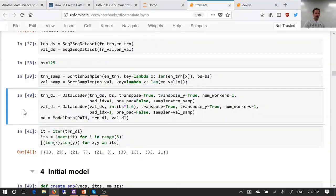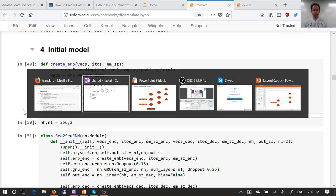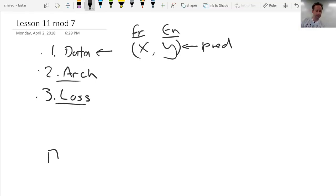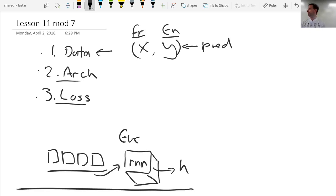So as I said, most of the work is in the architecture. The architecture is going to take our sequence of tokens and spit them into an encoder, or in computer vision terms, what we've been calling a backbone, something that's going to try and turn this into some kind of representation. That's just going to be an RNN, which is going to spit out the final hidden state, which for each sentence is just a single vector. None of this is going to be new. That's all using very direct, simple techniques that we've already learnt.